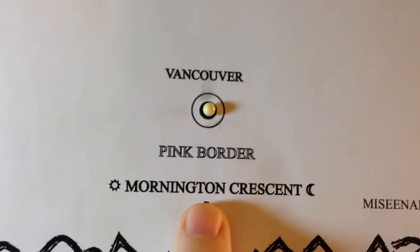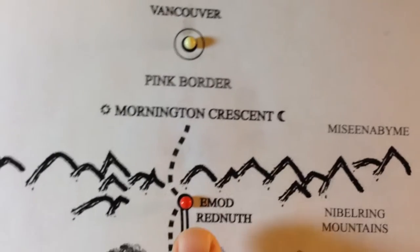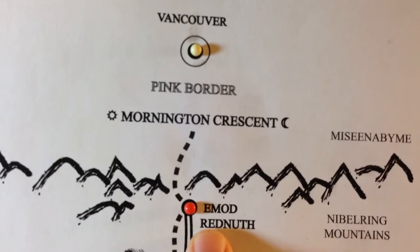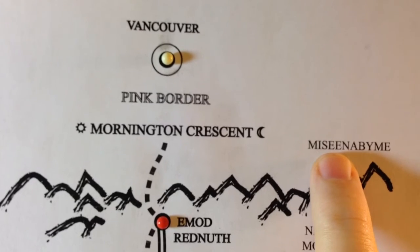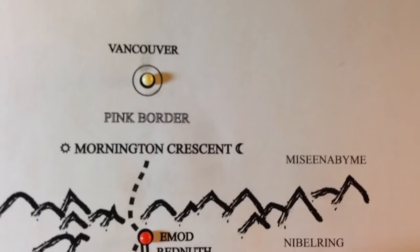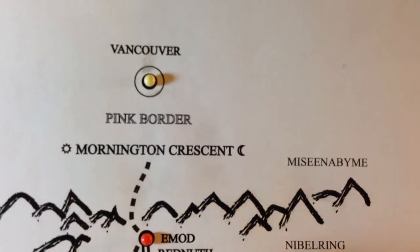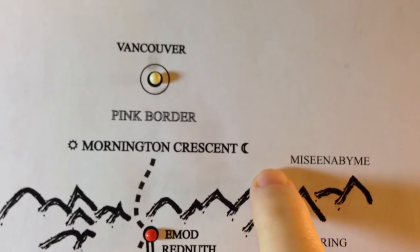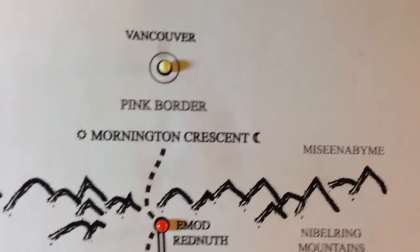And so we get on the train, we take the train through the mountains to the underground dwarven city of Emod Rednoth. One area that we pass through is Messina by Me, which is from the French for pointing two mirrors at each other, so they reflect each other as a kind of tunnel. And that's this whole space in between, around Terrapin, this kind of mirror maze, where it's very sort of vague, whereas the rest is sort of more clearly defined.